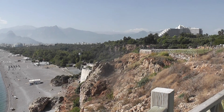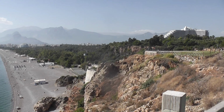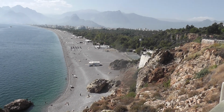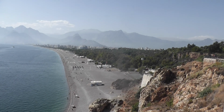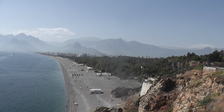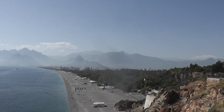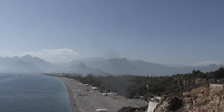The cliffs continue inland for a while, and then down below the cliffs you get the formation of this lovely beach. Very little sand, but small pebbles down by the sea, and the sea is beautiful.